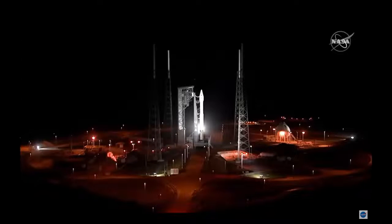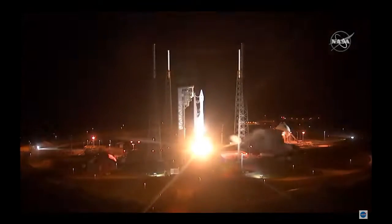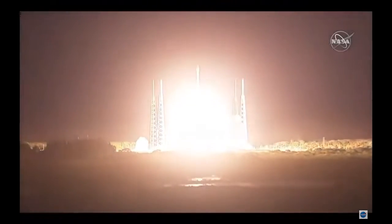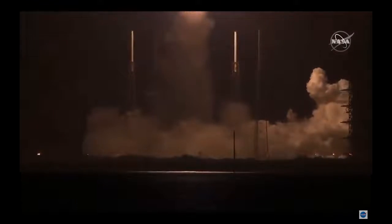T-minus 10 seconds. 9, 8, 7, 6, 5, 4, 3, 2, 1, 0. And liftoff of our Solar Orbiter and international collaboration to give us new images and a better understanding of our life-giving star.